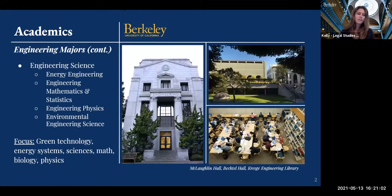All right, now continuing with our engineering majors. So we do have a subset of engineering majors in the College of Engineering that are not ABET accredited, as I mentioned earlier. So these aren't part of the Core 11, but we have energy engineering, engineering mathematics and statistics, engineering physics, and environmental engineering sciences. Like I said, they're not ABET accredited. However, they do give you quite a nuanced approach to each of these disciplines.